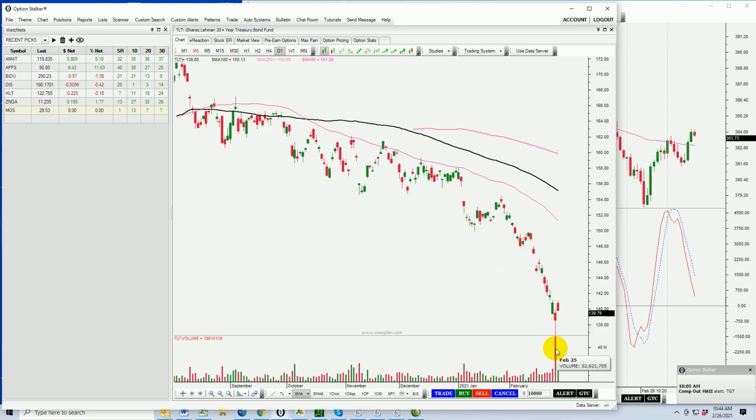I believe that this is a capitulation low, a selling climax for TLT. If that is true, then we are likely to rally back up to this downward sloping trend line that defines the upper end of the trading channel. Let me draw it in.